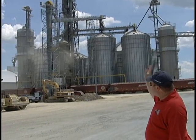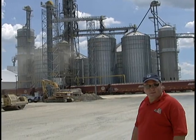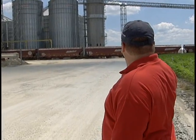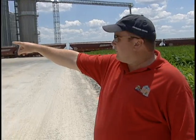And that big dryer over there on the far one, the tall one, dries 10,000 bushel an hour. What do you use for power? Is that natural gas you're using, or what? Propane. Yeah, we're on propane. We've got a propane tank right on the other side of these rail cars, and we've got another one right over here, the white propane tank.